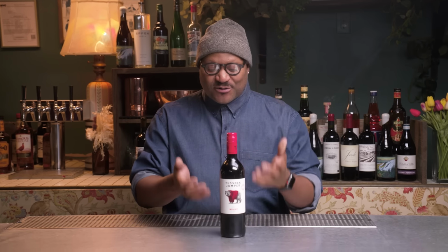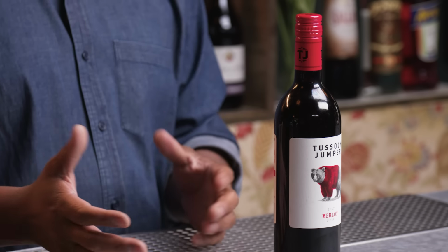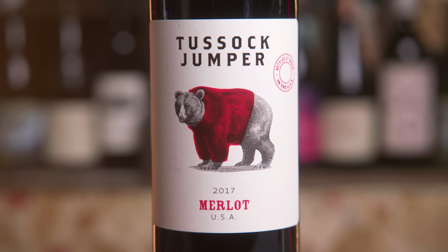I mean, the biggest deal breaker with this wine is that it just says California appellation, right? I know nothing about the producer. That's a big, huge red flag. For me, it should be for you. But all of that together spells doom and gloom to me.